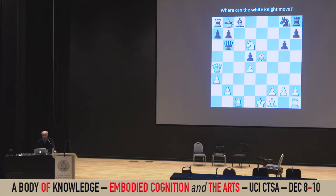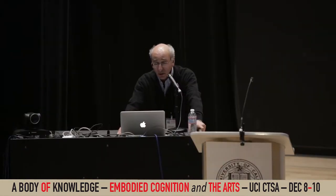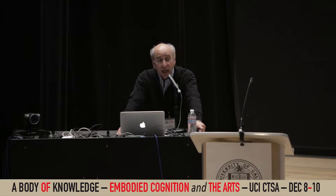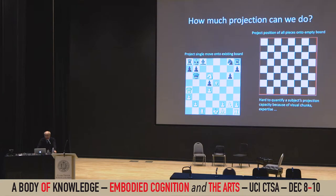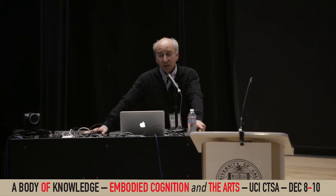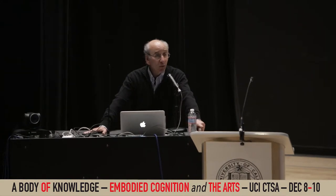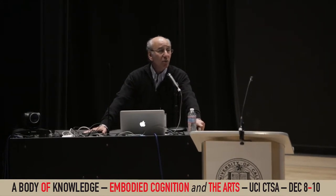Where can the white knight move? Can move there, can move there. How many of these can you do? And how much projection in total can you do? I mean, it's one thing to do it when all the chess pieces are out there. What about projecting what it would be like when the chess pieces aren't there? You can certainly project some pieces on the board. That's a form of projection. Now project their movements and look several states in advance. What kind of visual memory is involved in that? And what kind of visual processes are involved in that? All this is part of thinking.